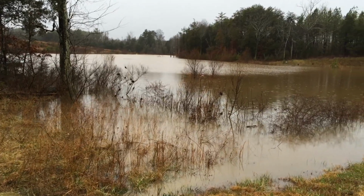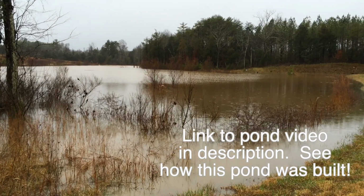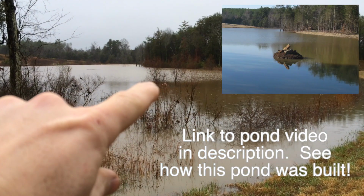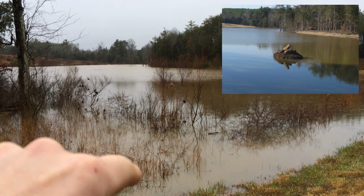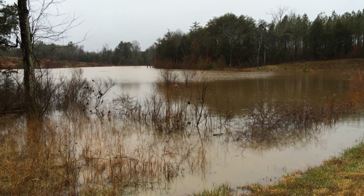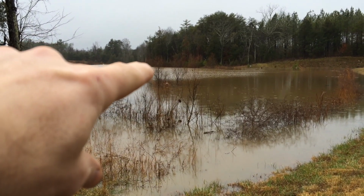This is the view that I took in the pond video over and over again when it was filling. And you can see there is the island. We put a little pink flamingo on the island, and that's about the only thing you can see of it right now. So the top of the island is just below the water there.